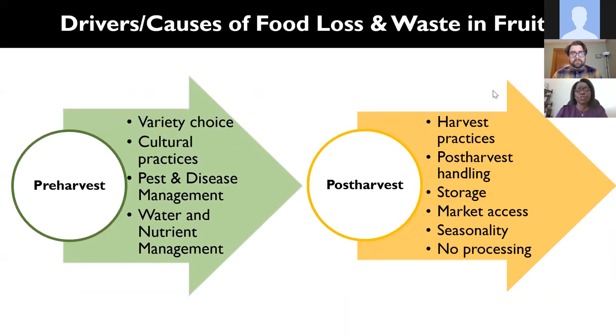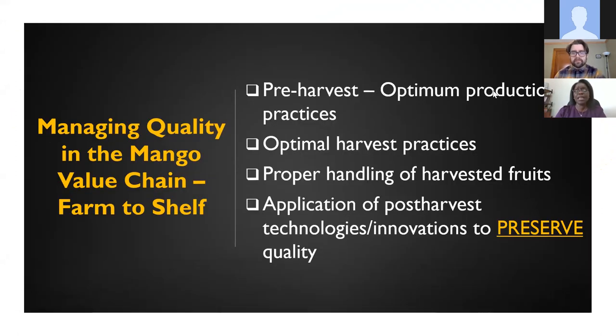So when you look at the drivers and causes, there's what happens pre-harvest and what happens after harvest. So I won't talk too much about pre-harvest, but it's important to know that whatever happens in the field significantly affects, first of all, the yield and the quality of the produce, which then we have to handle after harvest. So the focus today is on post-harvest, but we are cognizant of the fact that whatever happens in the field really affects the quality. Just to emphasize that, if you're going to have produce that is of good quality, we have to optimize the production practices. We must optimize the harvest practices. And then when we have harvested the produce, it must be handled properly to ensure that the produce is preserved.